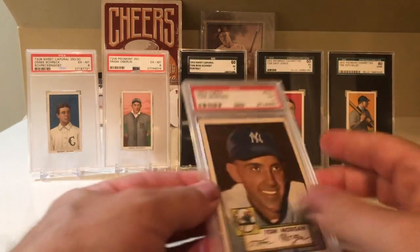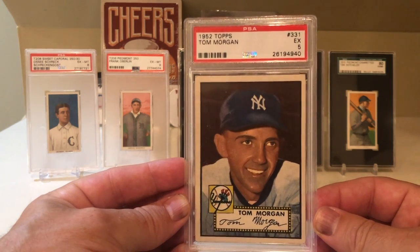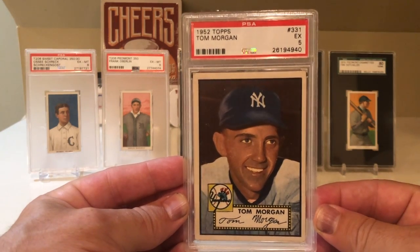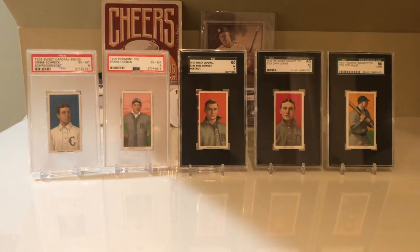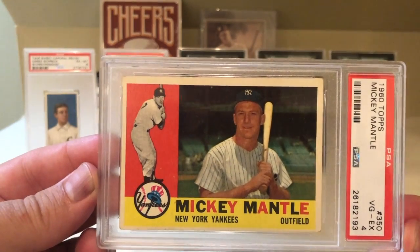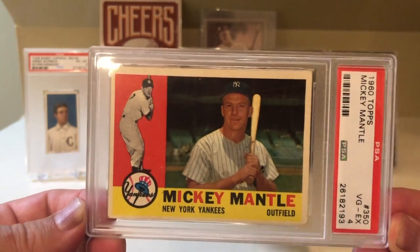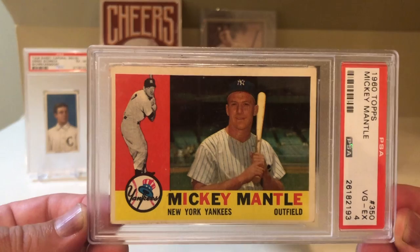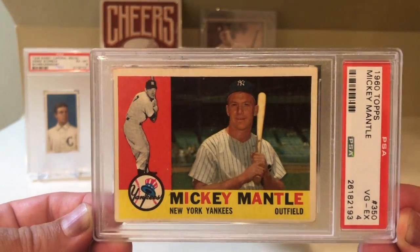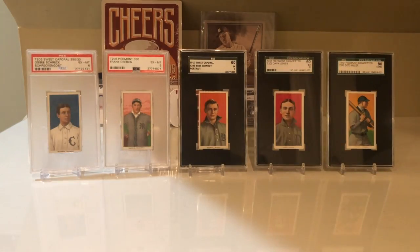At number 49 is the 52 Topps Tom Morgan in a PSA 5. This is part of the high numbered set from 1952 Topps. At number 48 is this Mickey Mantle card. I can't believe I'm putting a Mickey Mantle card at 48. But obviously a lower grade card that I got for pretty cheap a couple of years ago. I actually had this in one of my recent videos. A really cool card. One of my favorite sets, the 1960 Topps set.